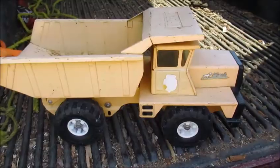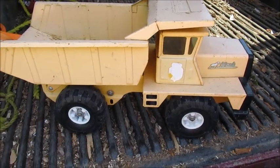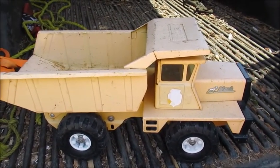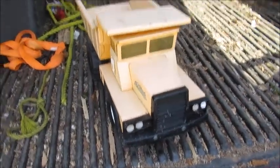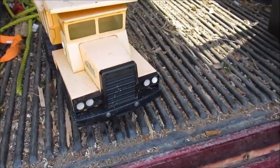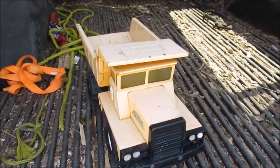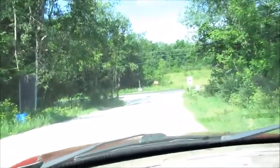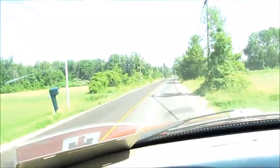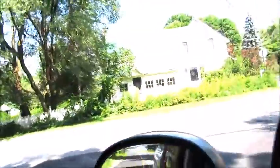That's pretty cool. It's got a pretty cool front end. It's actually in pretty good shape. Never saw one like it before. It's kind of neat. Have to do some research on it when I get home. Okay, we're heading on the road again. Like I say, you never know what you're going to find at the dump. So many mica mines around here. It used to be a store too.